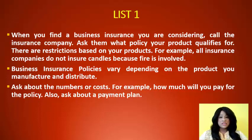When you find an insurance or a business insurance you are considering, call the insurance company. Ask them what policy your product qualifies for. There are restrictions based on your products. So for example, all insurance companies do not insure candles because fire is involved. When you call the insurance company, make sure that you inform them that your product is private label, handmade, or contract manufactured. Business insurance policies do vary depending on the product you manufacture and distribute.